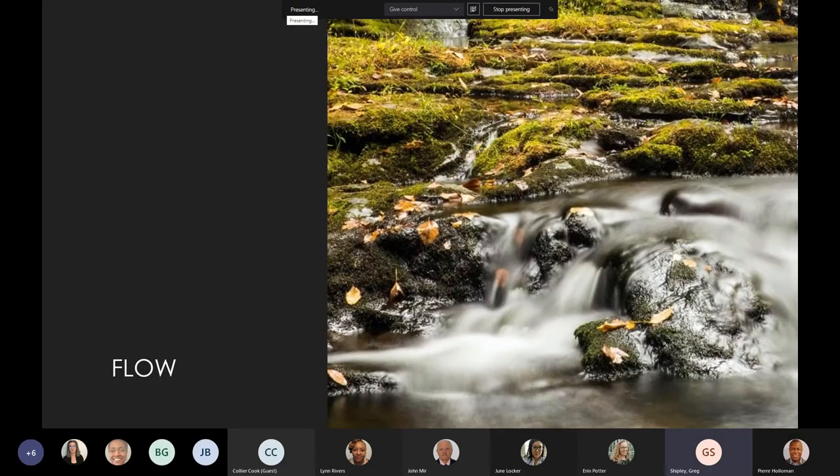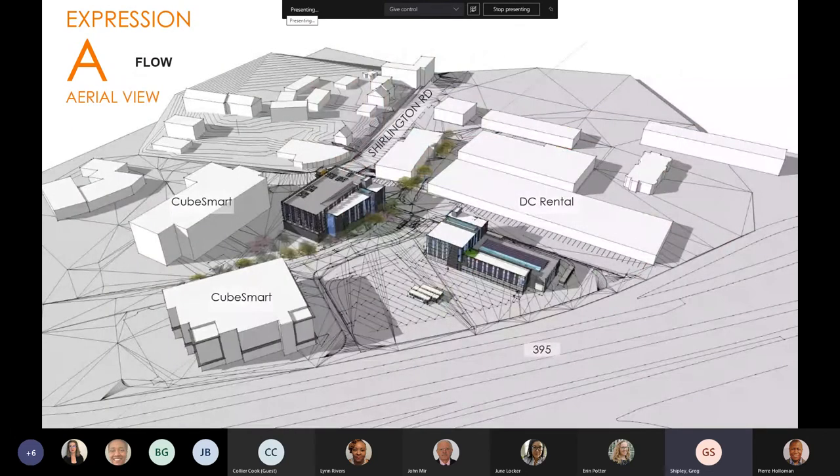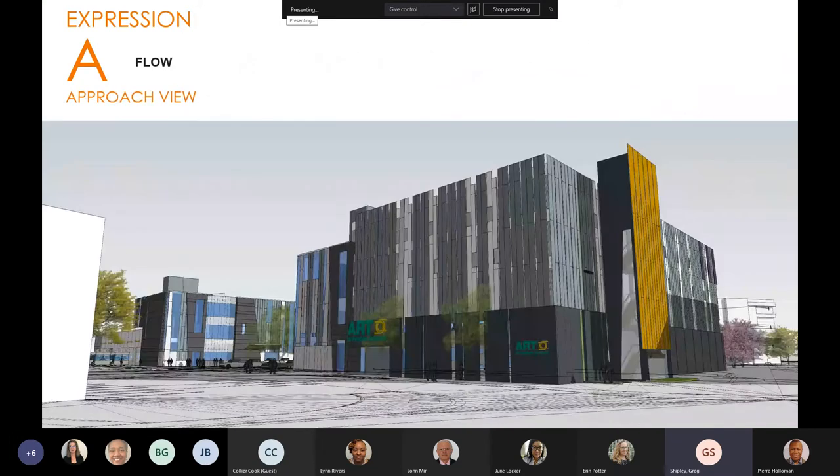So for flow, we took the vision of the stream that's bisecting the site, and how can that play into the design of the facade? So we envision these two rocks, if you will, on either end of this free-flowing stream. And so this is it from the massing put on site here, and we're gonna step a little closer here. This is the view from Shirlington Road as you approach the building.